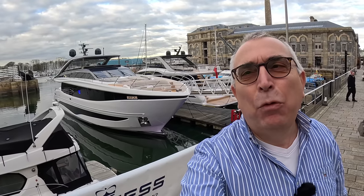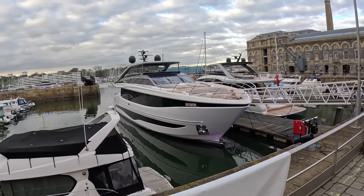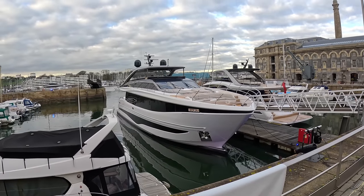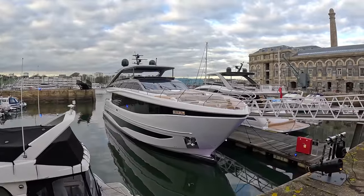I have got something really exciting to show you today. This is Princess's brand spanking new Princess Y95, just been launched, and we are getting a full tour of this one. This is a really lovely boat.